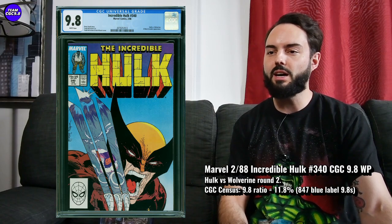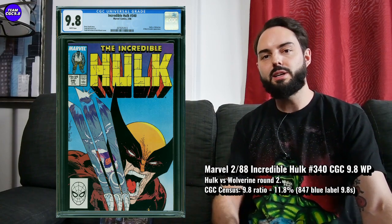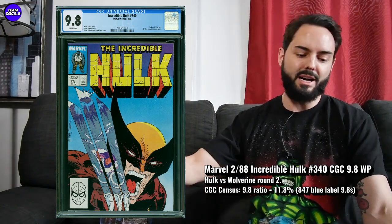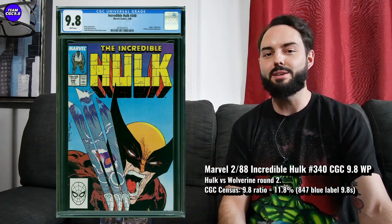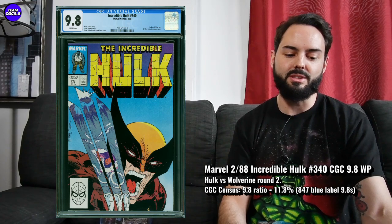Okay, last one here on cooling down 9.8 comic books. Incredible Hulk 340 in a CGC 9.8. Second time Hulk and Wolverine fight, classic Todd McFarlane cover. This one, peak COVID hot comic book market. I remember a few sales at $2,000, 2,000 US dollars.